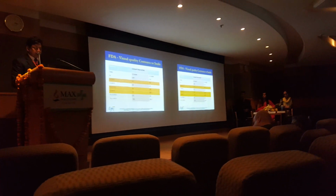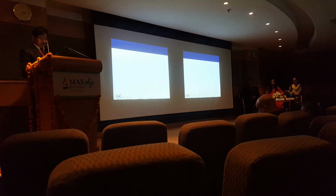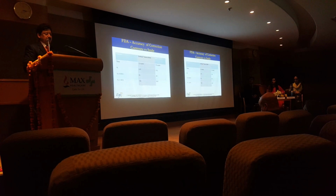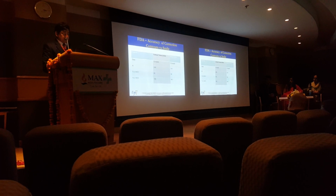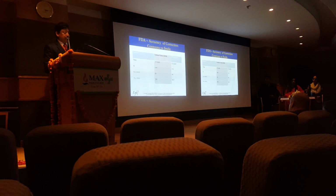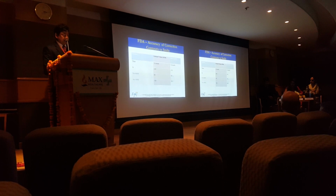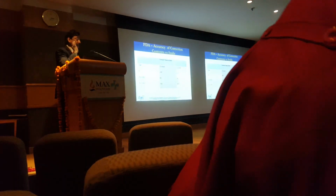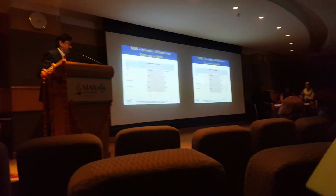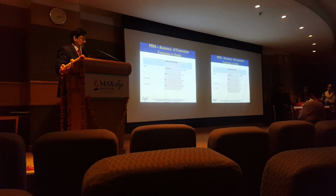And then if you look at the range of correction, the accuracy of correction, at 12 months, 95% were within plus minus half diopter with Contoura, less with SMILE, and 100% were within plus minus 1 diopter, not 100% in SMILE were within 1 diopter. That's a big thing. This is FDA talking.